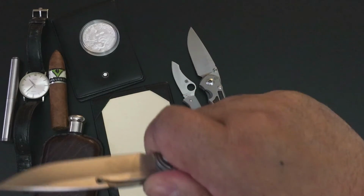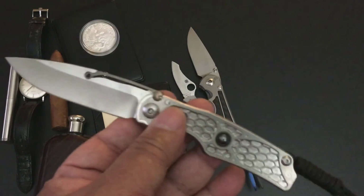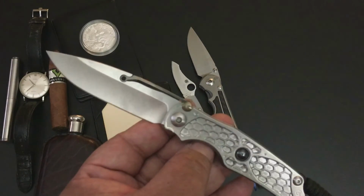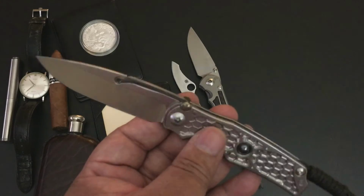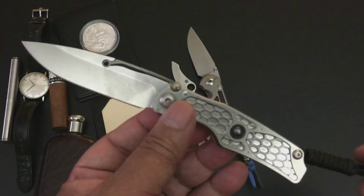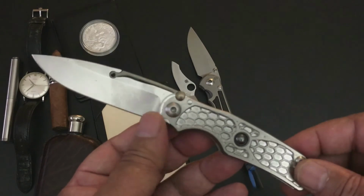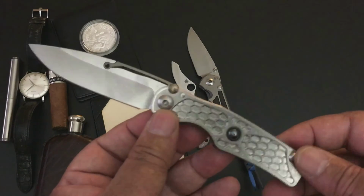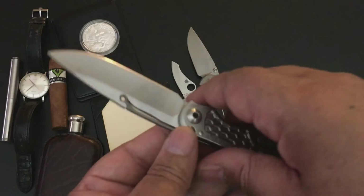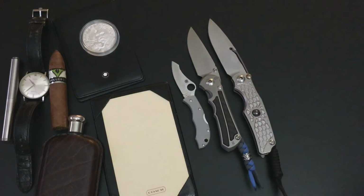3.25 inches, S35VN steel. That's Chris Reeve. Again, working with Grant and Gavin Hawk to come up with a knife that I bet you, unless you knew all about the Tilock, if I set this down and said, guess who made this? Chris Reeve probably wouldn't be your first answer. Unless I told you about it. That is the Elemental. It's so nice and light.